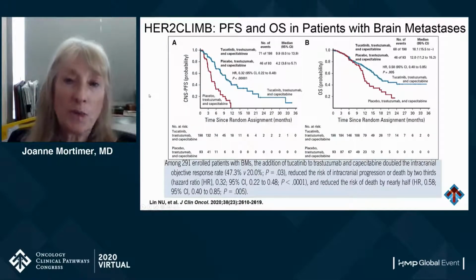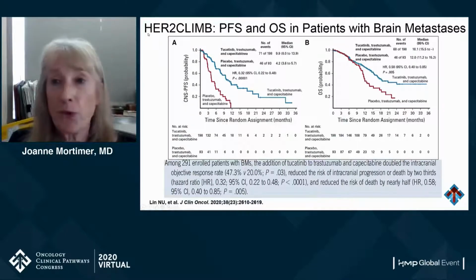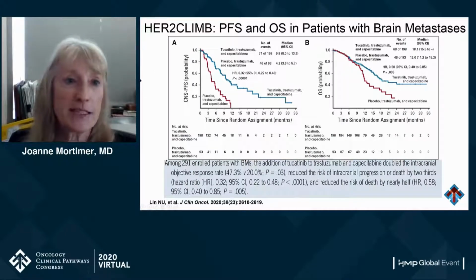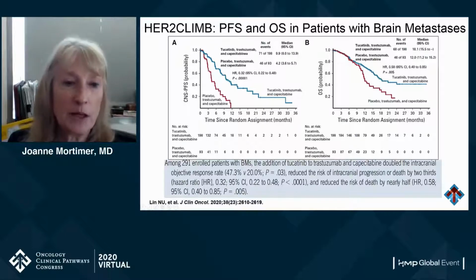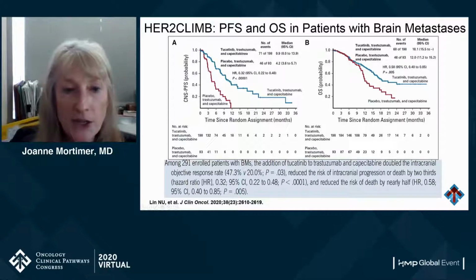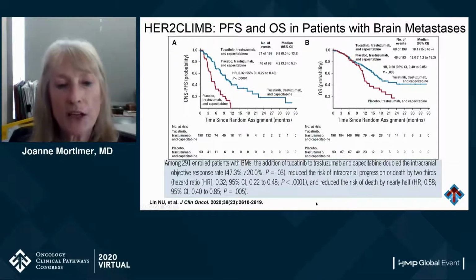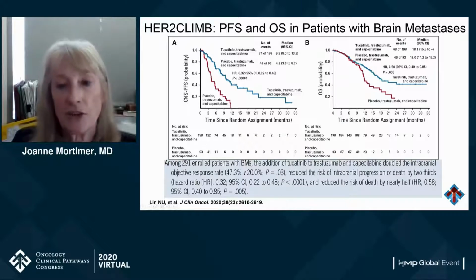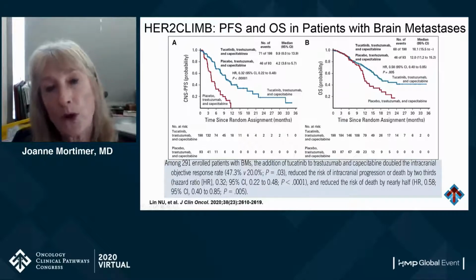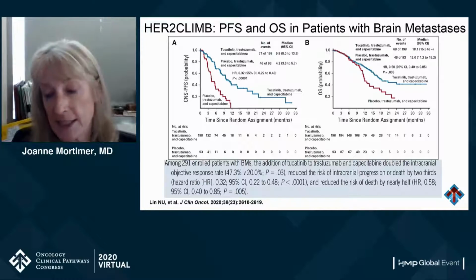So let's look at the group of patients who had brain metastases. Again, it's roughly 48% of patients in this study had brain metastases. And if we look at the CNS progression-free and the overall survival, you see an advantage to tucatinib. So amongst the 291 patients with brain metastases, the objective response rate was 47.3% in those receiving tucatinib and 20% in the control arm. And the progression-free and overall survival was substantially increased with the addition of tucatinib. So this is a very important drug in a disease for which brain metastases are very common.